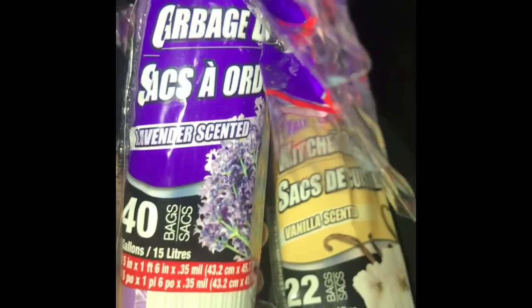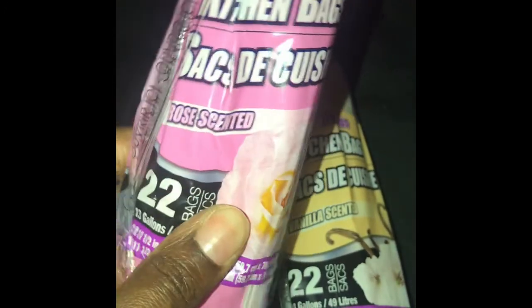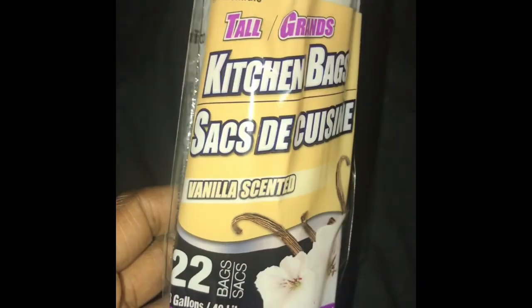So we got the lavender for my trash can by my vanity. We got the pink, which is a rose scent, for the bathroom trash can. And then I got the vanilla scent for my bedroom trash can. So we got those.